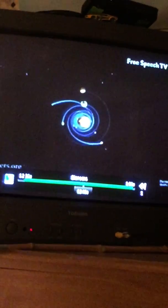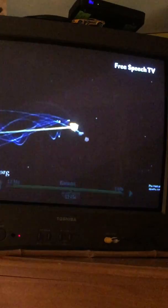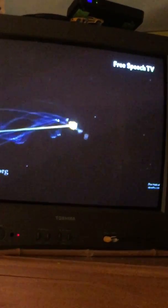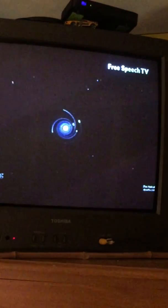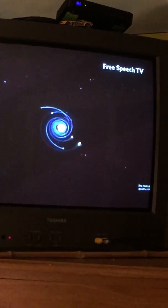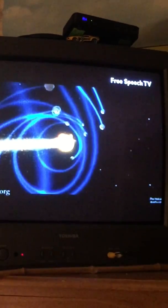So it looks like the sun really just shoots right through. Look at how the planets move around the sun, actually. We really are astronauts. Wow.